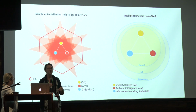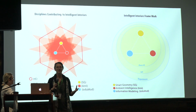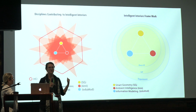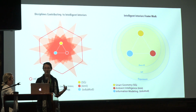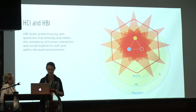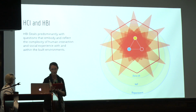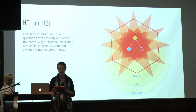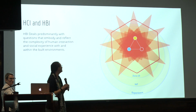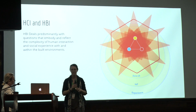We talked earlier during the keynote about having that melting pot, that diversity that needs to happen for that technology to move forward. This is the same thing, right? We need the diversity of all the different professions as well. So human-building interaction deals predominantly with questions that embody and reflect the complexity of human interaction and our social experience with and within the built environments. And you can see here how we're having the overlapping of that human-computer interaction with the experience.